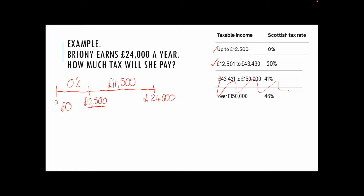That means that we've got £11,500 that can be taxed at 20% according to our table. So what I need to do is find 20% of my 11,500. So we times by 20, divide by 100. And that gives us £2,300. So for this bracket here, she's paying 2,300.